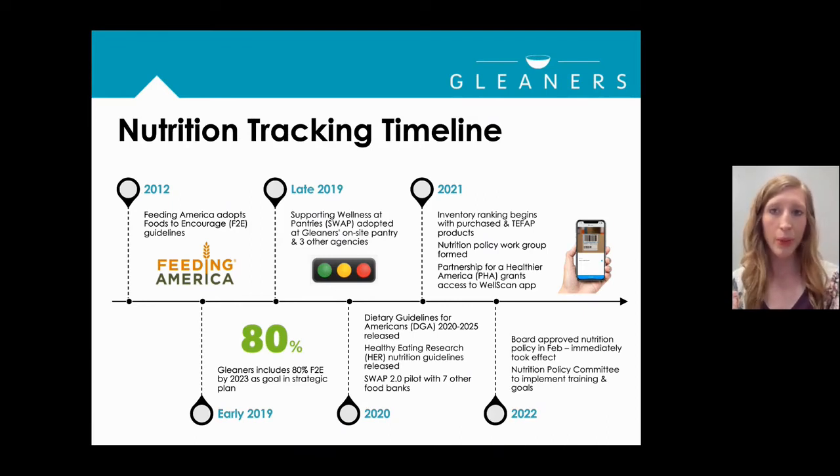So you might be wondering, how did we get here? I know we didn't just immediately start adopting all of these guidelines and policies, and that's very true. We've come a long way in the past 10 or so years. So here's a quick look at where we've come and where we're going. Back in 2012, Feeding America adopted the Foods to Encourage, or F2E guidelines, as sort of a standard for generically ranking foods based on how likely they were to contribute to a healthy diet. We have used this system at Gleaners for the past 10 years.